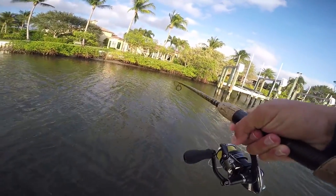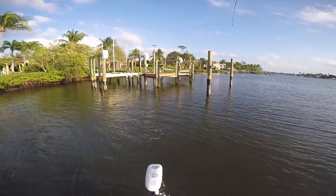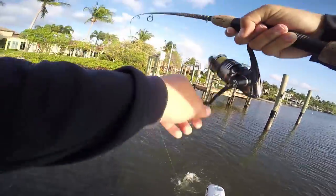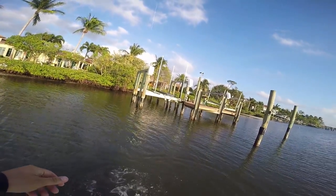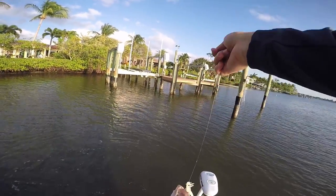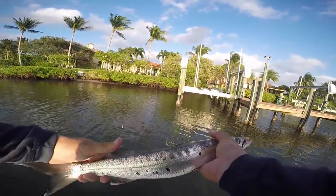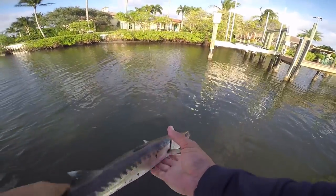Oh gosh, what the heck is that? I think it's a ladyfish. I was just reeling the shrimp as fast as I could. Oh, it's a barracuda. It's definitely interesting. Old stinker. I'm not sure what I was dealing with here at first. Alright, there's a little cooter right there, just a little 15 incher. That was very surprising.